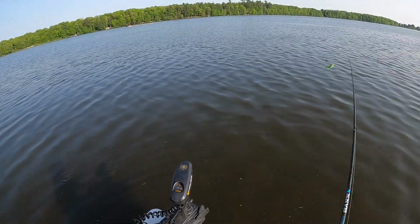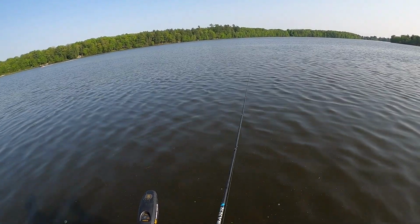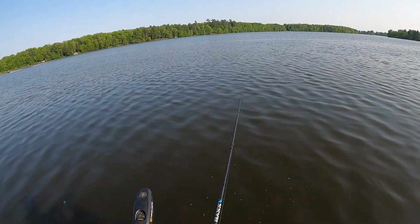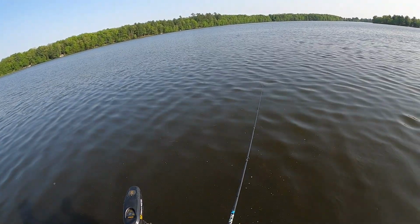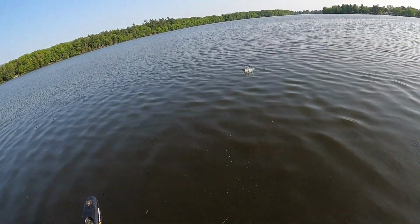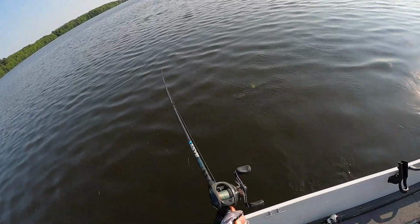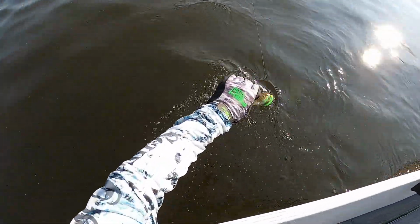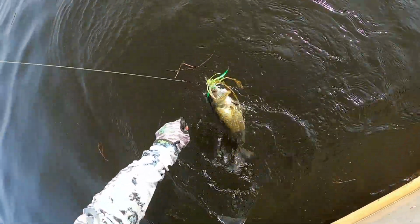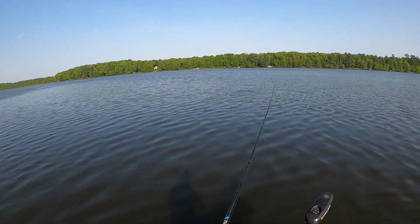Yeah, there's some more bait fish just surfaced right there. There, he hit it. Much smaller than the last one though. There. I'm not too disappointed. I kind of wanted him to get away. He wasn't very big. There were some fish right there. Yeah, bass right there jumping, chasing after those bait fish.